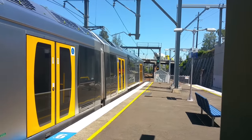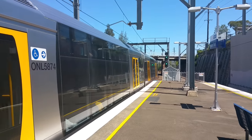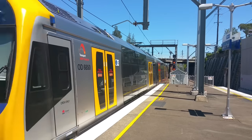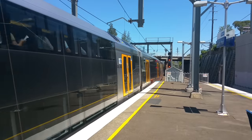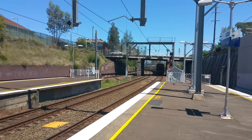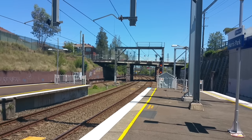I'm just here at Harris Park doing Harris Park part number 3. We're departing platform number 3 for a North Sydney service. We've got Oscars H53 and H32. Next stop for this service will be Granville, then Clyde, Auburn, Lidcombe, Strathfield, Burwood, Redfern, Central, Town Hall, Wynyard, Milsons Point and North Sydney.